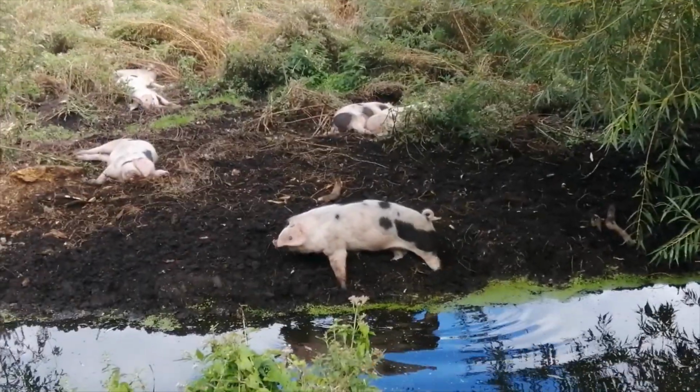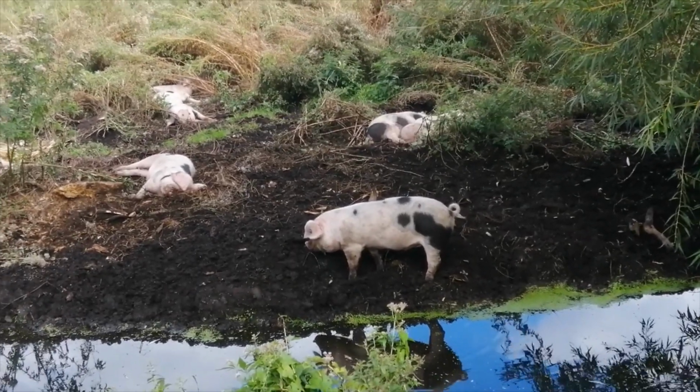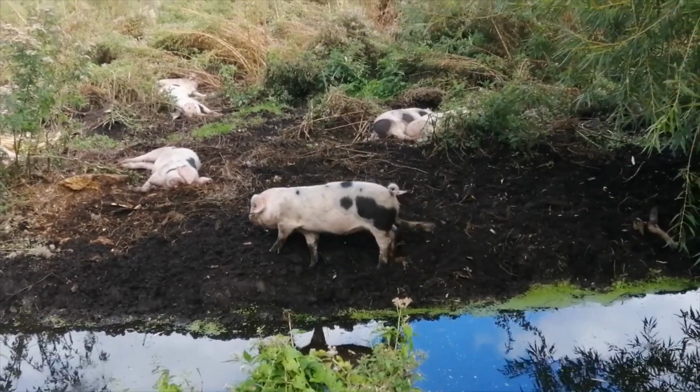Oh, they are too cute. So glad we found these. Look at his little curly tail. Yeah, all pigs have curly tails. I know, but that's a very cute little piggy.